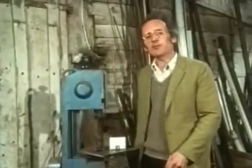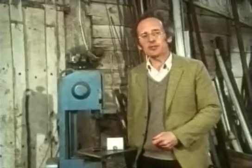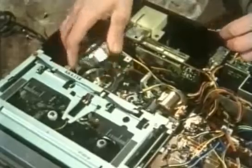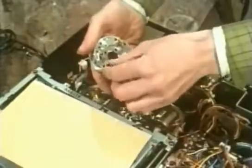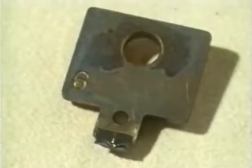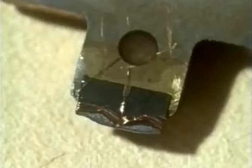This is the basic principle of magnetic recording, and it's just the same on the most sophisticated modern video recorder. The heart of the machine is this spinning drum. Underneath, if I undo this screw, this is the actual tape head. And you can see it's a tiny coil of wire. It's an electromagnet, and it's doing exactly the same thing as the electromagnet on the bandsaw.